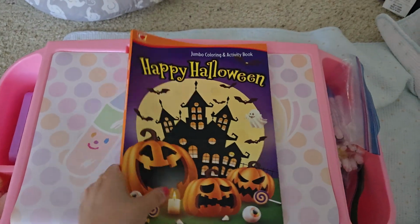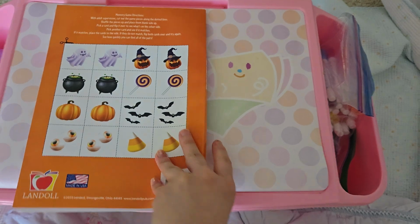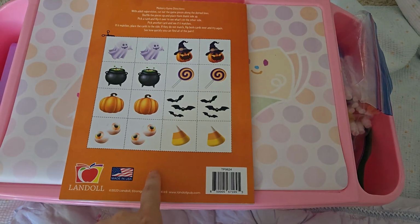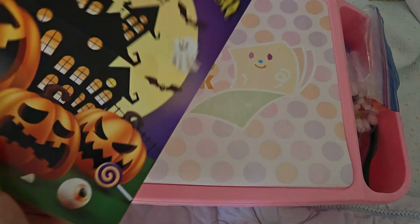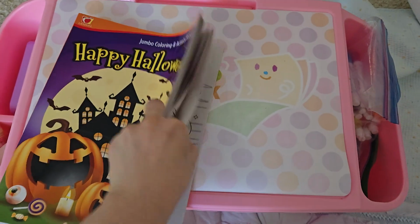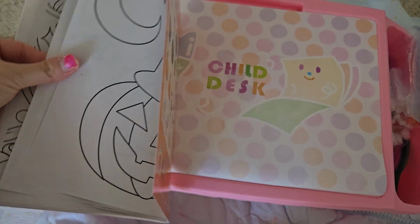Hi guys, I'm showing my mom's happy Halloween coloring book. So this is the front, and this is the back. I can cut it out and do this game, maybe later. Okay, then when I open it up, they can see it connects to Halloween.